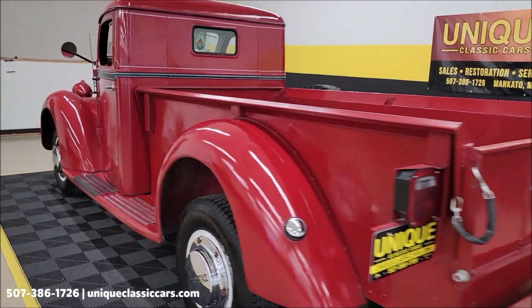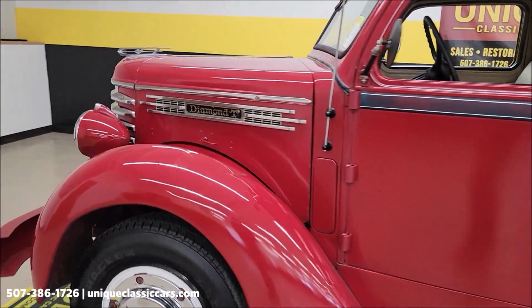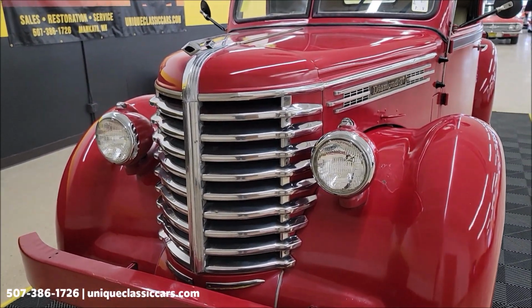And let's slip up to the front. I'm going to open both sides of the hood for you. Get those propped up. Let you check out that engine bay. Give me 1 second, and I will check out this inline six.